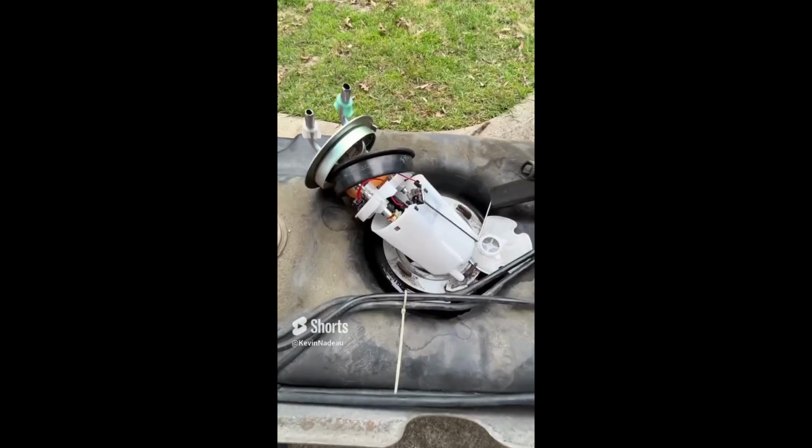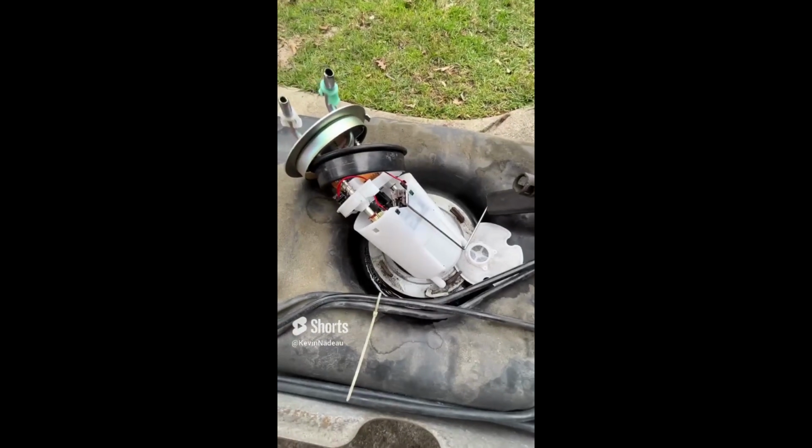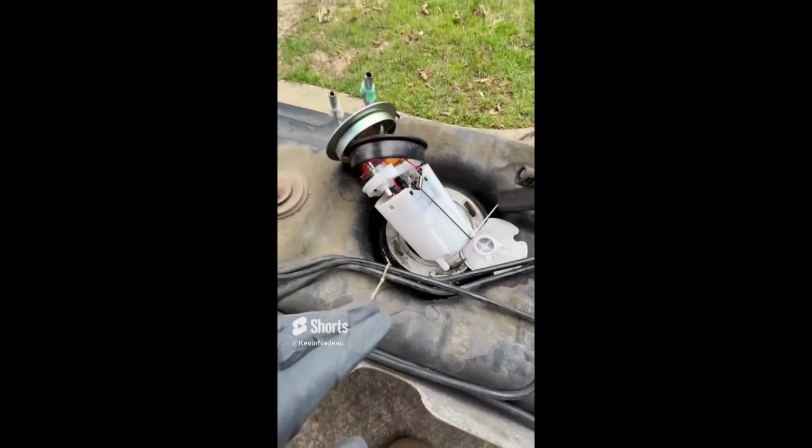If you guys have clicked on this video because you have a trouble code P0171 and fixing vacuum leaks is not solving the problem, I may have a solution for you. Stick around. I just pulled the fuel pump on my 2004 GMC Envoy again because of a P0171 trouble code, which means your engine is running too lean.